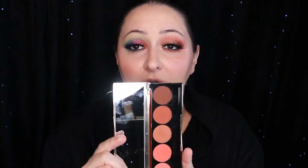And then last but not least, we have Boxy Charm. In Boxy Charm, I received Dose of Colors eyeshadow palette in Sassy Siennas. It retails for $32. I have it on this eye right here. Really pretty. I love Dose of Colors, but they're really expensive. I usually wait till they have a sale before getting their stuff. So I was really happy to receive this in the box. And as you can tell, it's on this eye.